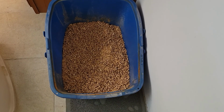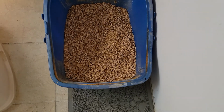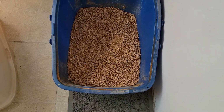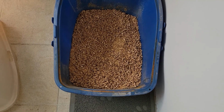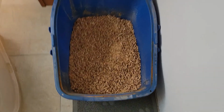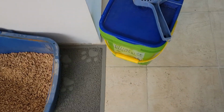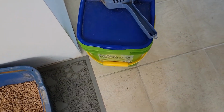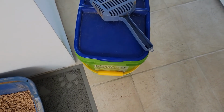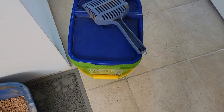Now this is my litter setup. As you can see, you just pour it in there. When they pee on this, it dissolves, so you can just pick that up. And the poo, of course, you just scoop it out. I have this in my closet, and it's just an old kitty litter bucket. I'm not going to open it, but I just scoop it in there. And once this is full, I take it to the compost bin.